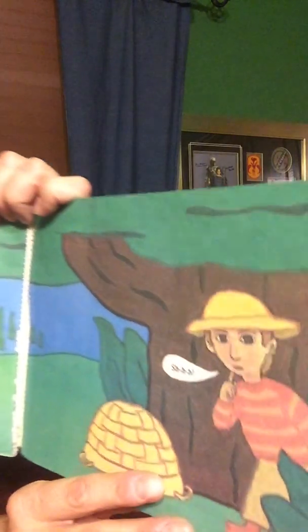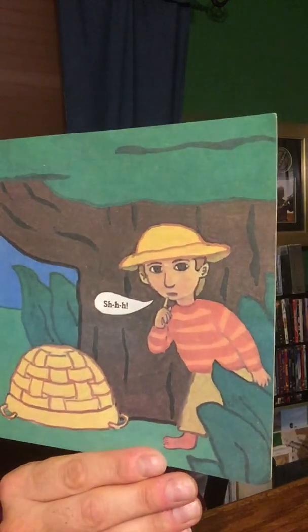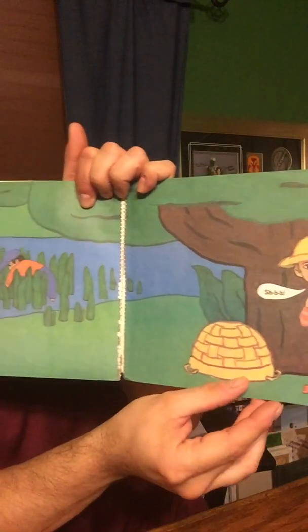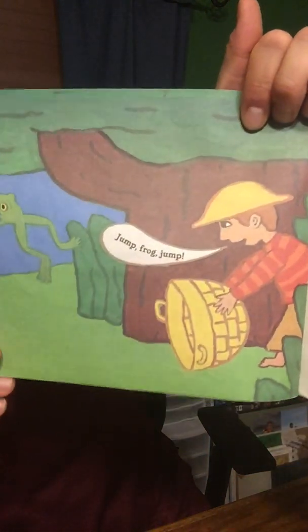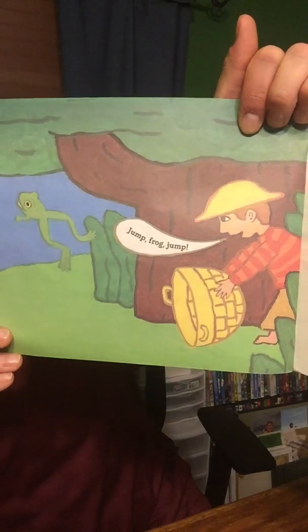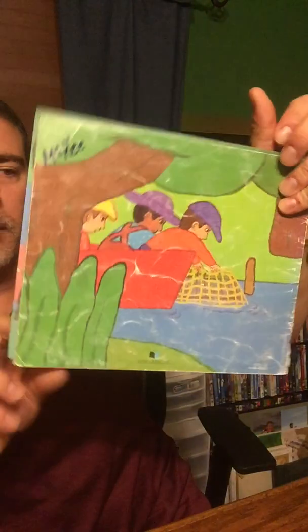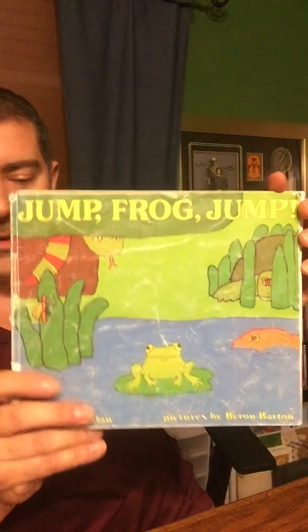Shh. Jump, frog, jump. Do you see how he got away? The little boy helped him. Jump, frog, jump. That was kind of a short story, wasn't it? Why don't we read another one?